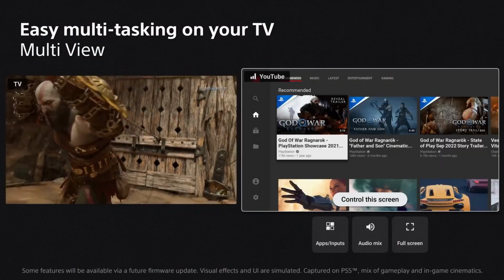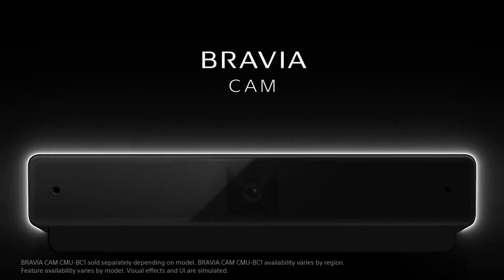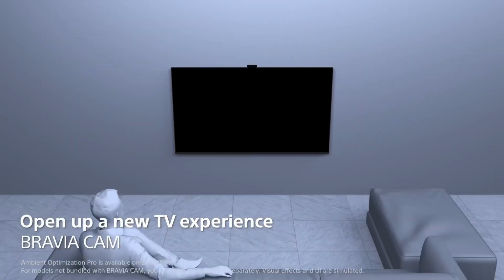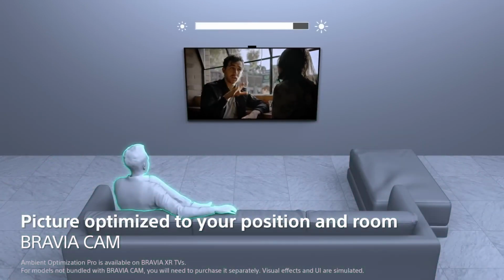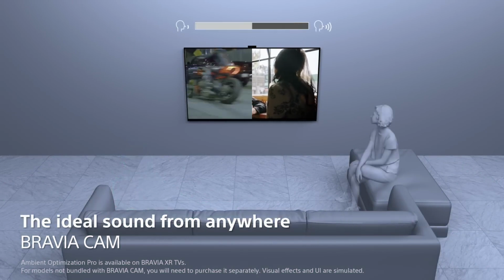The A95L is very expensive, so if you want a Sony OLED specifically for its processing capabilities, the Sony A80L/A80CL OLED is much cheaper. Still, it's a big step down in brightness and color vibrancy.